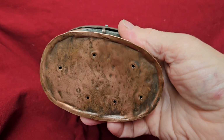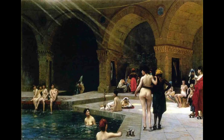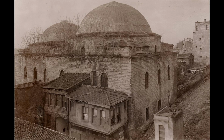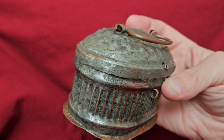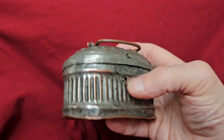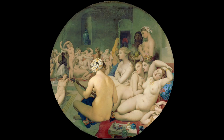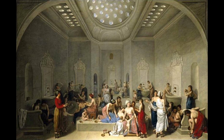After doing some research, it turns out that this is a Hammam, Turkish bath soap container. That's right, for public baths. This is dating from the 19th century, 1800s. And public baths were very popular in Turkey, Anatolia.